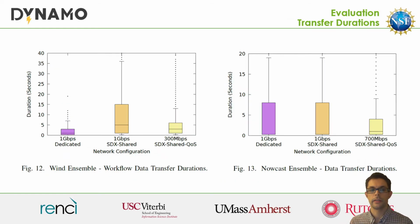We have also collected statistics about the data transfer durations for each workflow ensemble. As it is expected, while executing the Wind ensemble on the dedicated link, transfers are fast and predictable, with a median transfer time of about 1 second. When we execute the Wind ensemble alongside the Nowcast ensemble, we can see that the transfer durations increase. For the Nowcast ensemble, this isn't true, since in both cases the network is congested and there is no change in data transfer duration times.